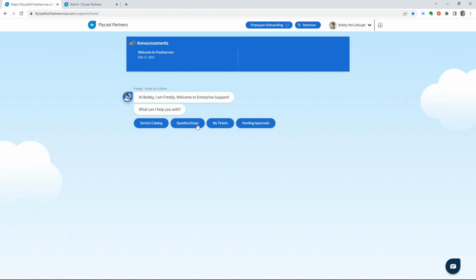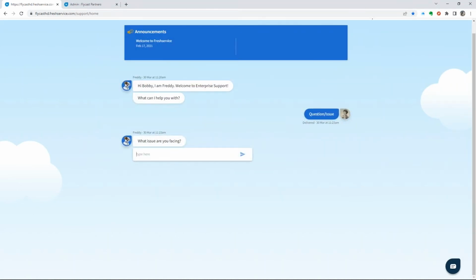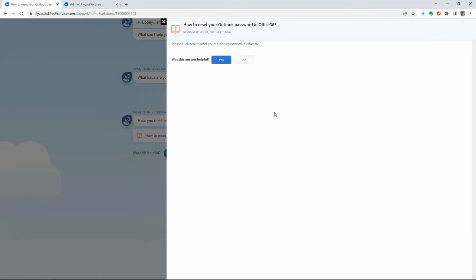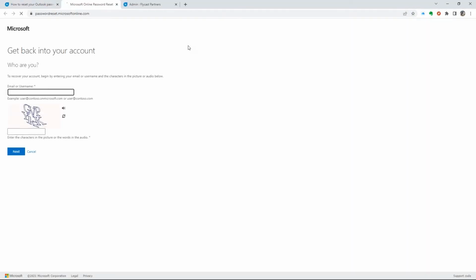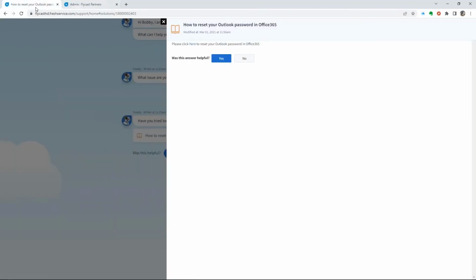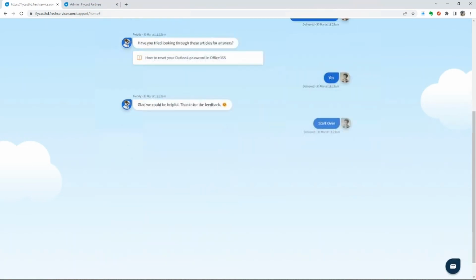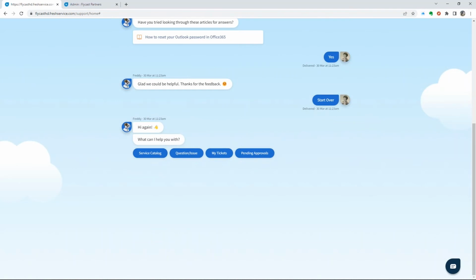The chatbot is where you can interface with, for lack of a better term, a robot. I can't log into my email. Right away, the chatbot can suggest a knowledge article to me. Here, it takes me to a link that shows me how to reset my Outlook password. Very easy for your customers to get answers to questions, and very easy for you to get feedback on those responses and understand what's going on in the portal. The main thing is that it lets customers get answers to questions without bothering you.